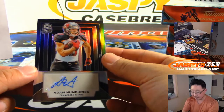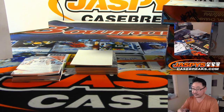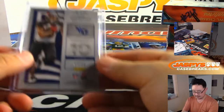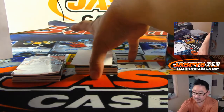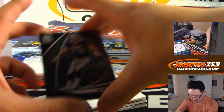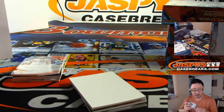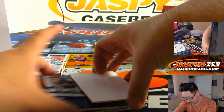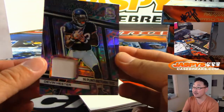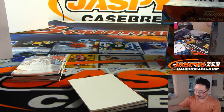And we've got Adam Humphries for the Titans. Titans edition. That'll be for Don Rabb. /99, we got Howie Long from our Raiders. He's got my Raiders. So 99, that'll be for Josh B with the Raiders. We got 2 out of 5 Devin Hester. Milestone moment relics. 14 punt returns for TDs. Jacqueline with the Bears.